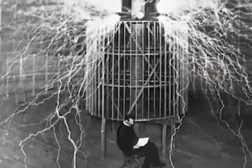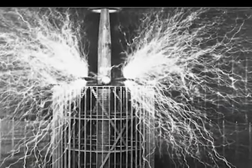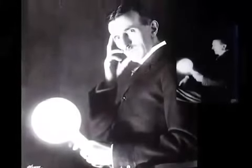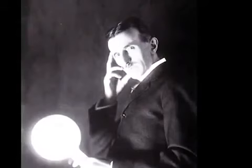These bulbs are reminiscent of Nikola Tesla's demonstrations to show that his alternating current was safe. At the 1893 Chicago World's Fair, Tesla transmitted alternating electric current through his body to light a bulb he held in his hand without using electric cables.